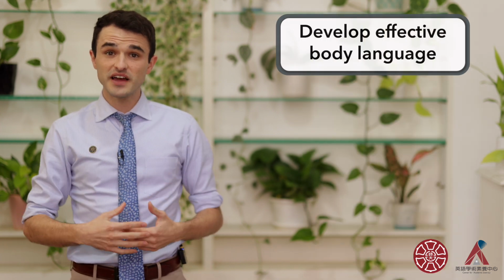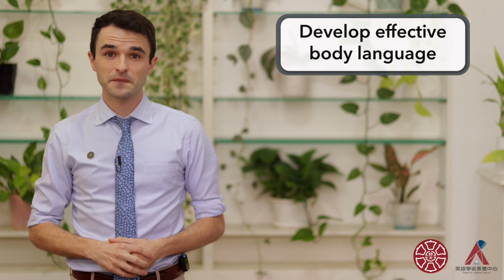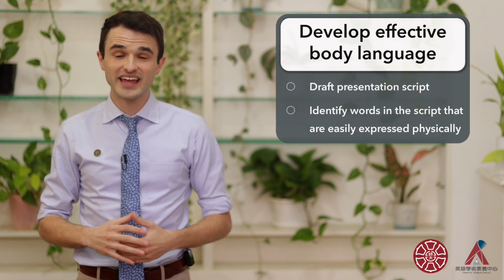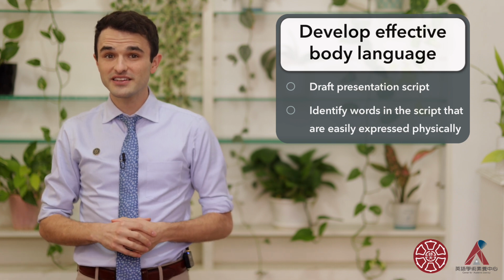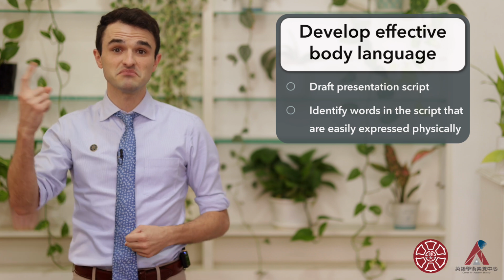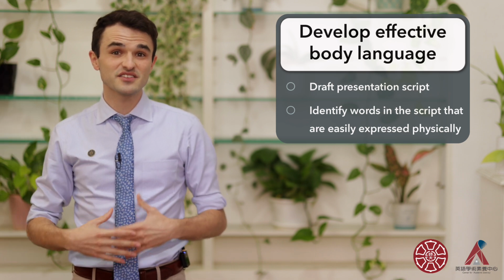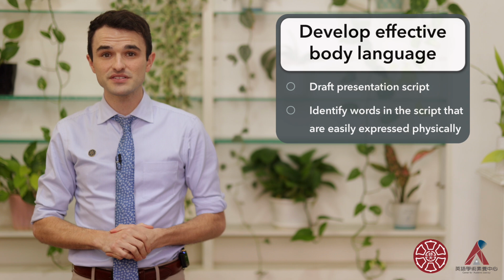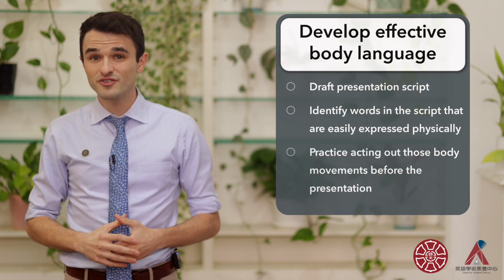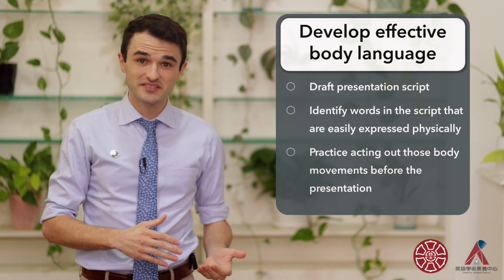Here is how I develop effective body language. First, I draft my presentation script. Then, I identify words in the script that are easily expressed physically. These words are often numbers, lists, verbs, and sometimes nouns. Lastly, I practice acting out those body movements before my presentation.